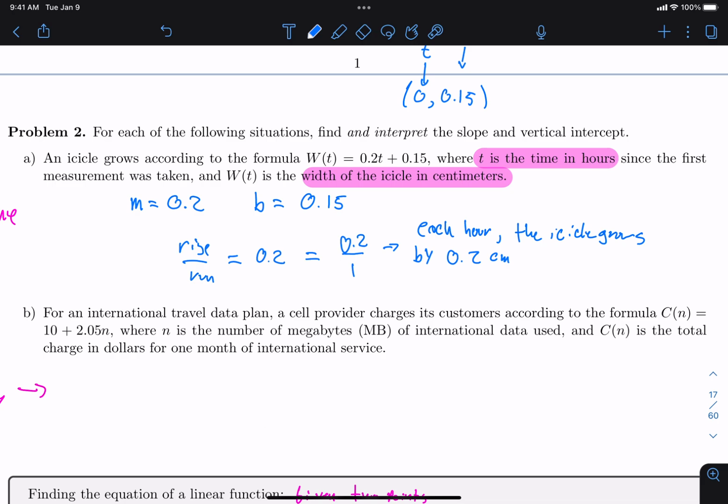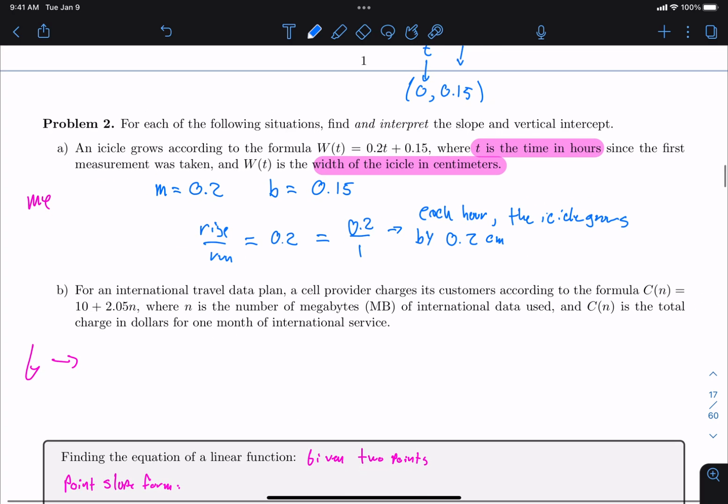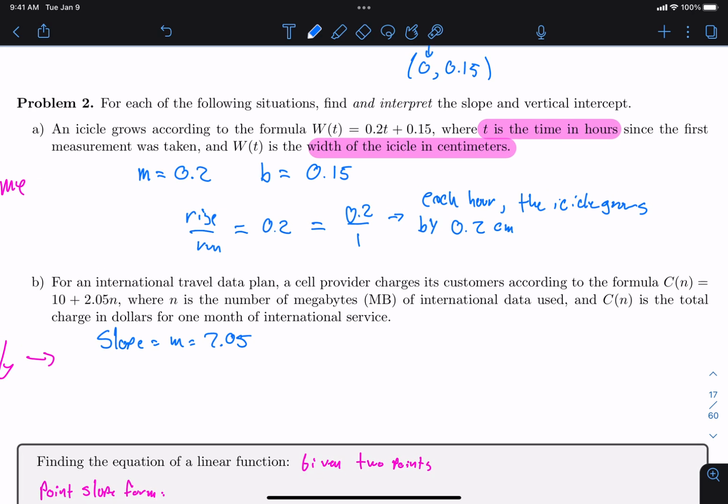Okay. So let's interpret the slope and vertical intercept. Don't be confused because they put it in reverse order. You can add things in any order that you want. 3 plus 5 is the same as 5 plus 3. In this case, the slope here is what? 2.05. And what does it represent in terms of the problem? How much you're charged per megabyte? Yeah, price per megabyte, basically.